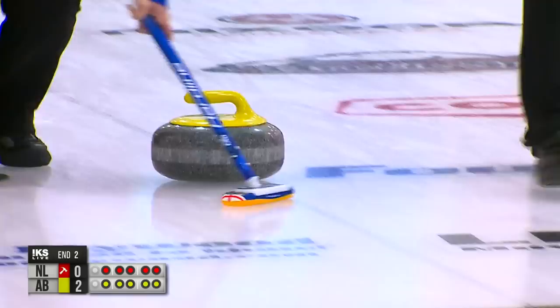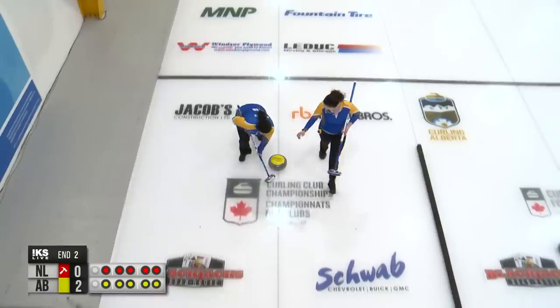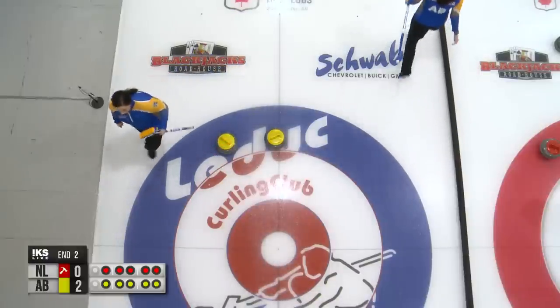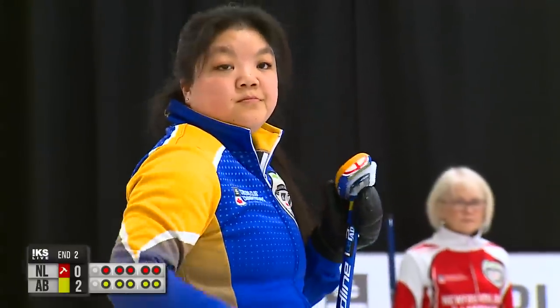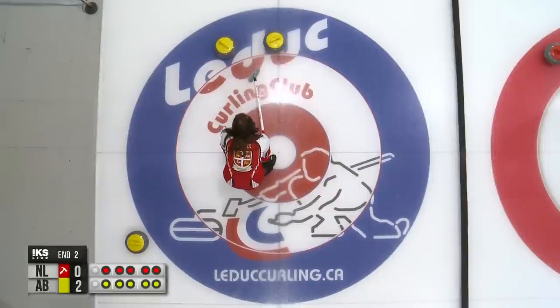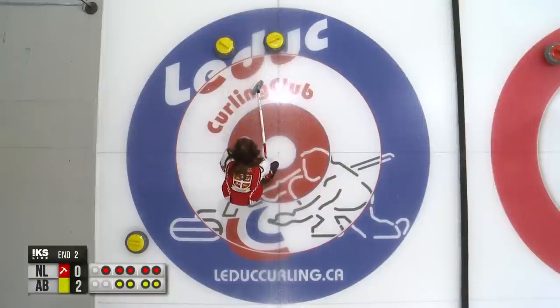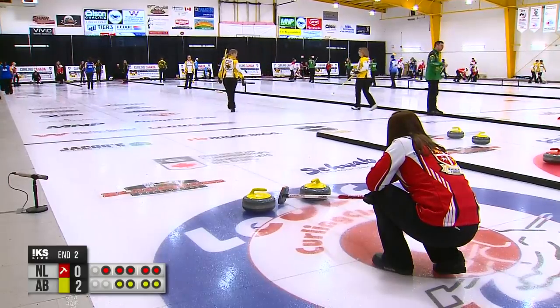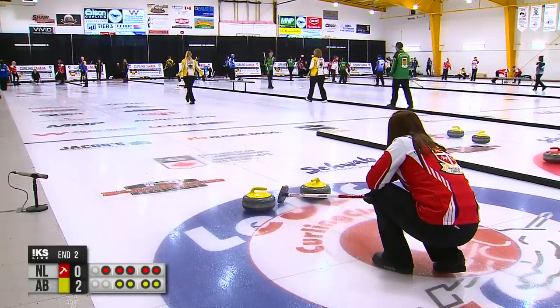This one looks to be coming up quite nicely here as it crosses over the center line, and she'll get it just off the nose. Now that does leave a double there for Newfoundland, but those ones can be quite tricky. I mean, they are very close to each other, but they are parallel, so there's not really much of an angle to cut across. So an attempt there would need to be pretty good weight, and the broom does indicate that we'll see some up weight hits here.